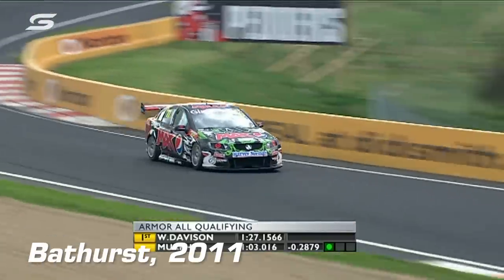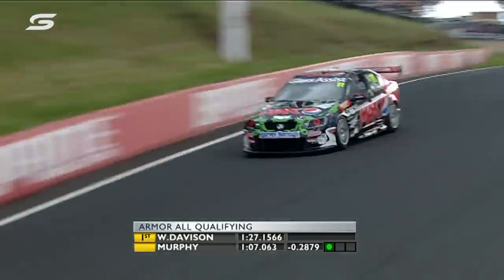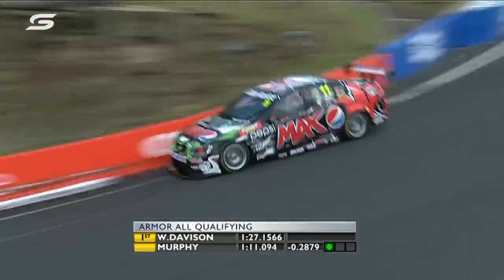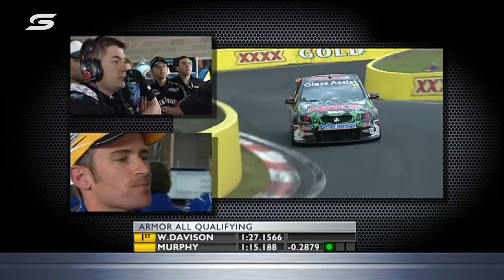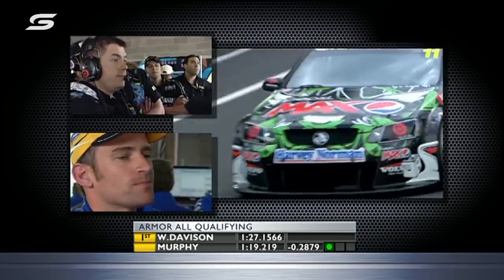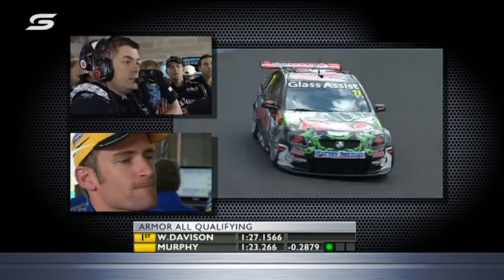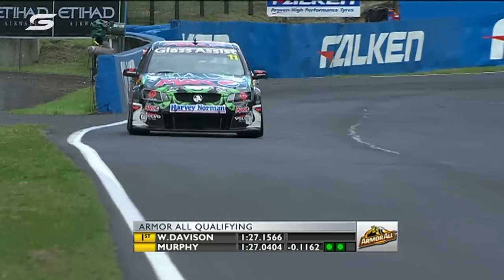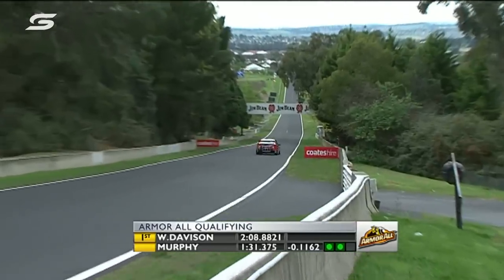Here comes Murph again. He is flying. He's got it on the limiter, on the run to the cutting, on the run to the skyline, I should say. And he's one of the few guys that we've seen so far that's attacked the curb up at McPhillamy. Pepsi Max crew and Kelly Racing, top left, Will Davison. Currently provisional pole sitter, bottom left. Watching the second sector time, it should be a good one. It is a good one. Another green box for the flying Kiwi.